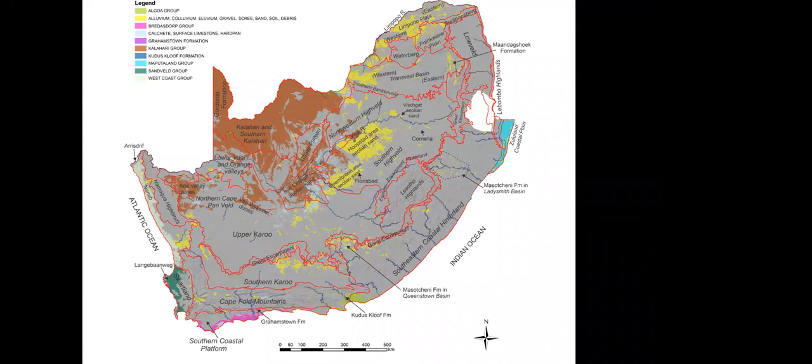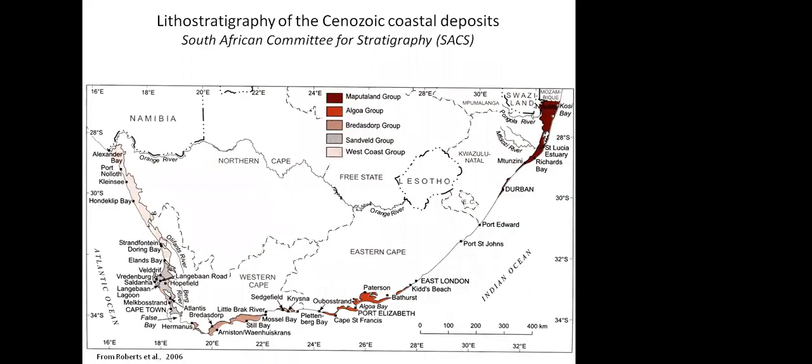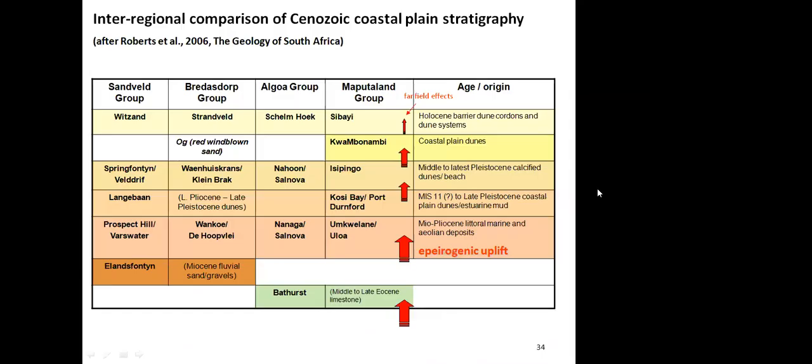Now, move to the coastal areas. What we have is the Zululand Coastal Basin. And then further down the coast, we've got the Algoa Basin, the Bredasdorp Basin, and up into the west coast, similar sort of sediments. These have actually been described a lot better than most of the deposits in the interior. We have the Maputaland Group, the Algoa Group, Bredasdorp Group, Sandveld, and then the West Coast Group. I'm just going to have a quick look at some of these that I've worked on. The stratigraphy is quite well known.